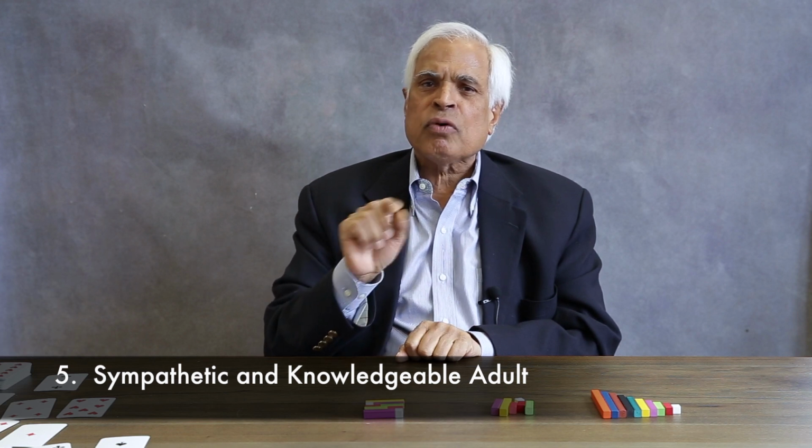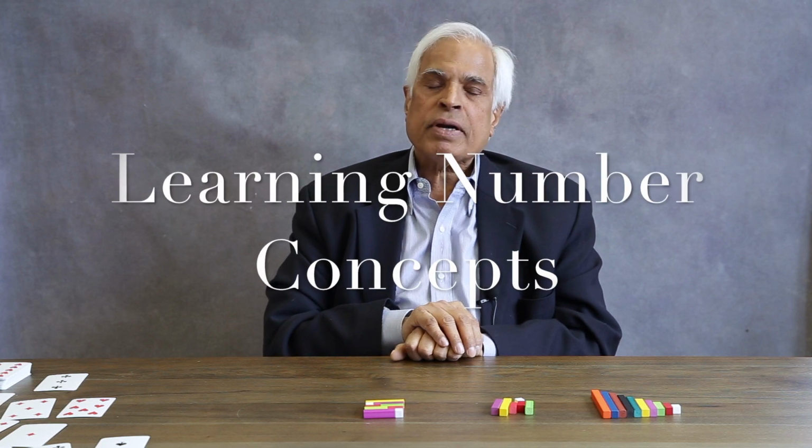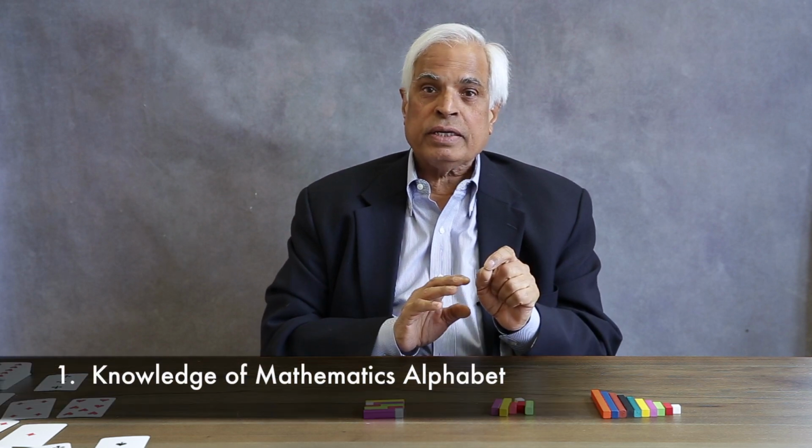The 5th element is even more important, and that is a sympathetic, knowledgeable adult who practices these 4 skills with the child. And with practice and experience, the child becomes a proficient reader. These 5 elements are present in learning number concept also. In number concept, acquiring the ability to become fluent in arithmetic facts and later on mathematical thinking, the 5 things are: number 1, the child must know his or her mathematics alphabet, which means 10 numbers.